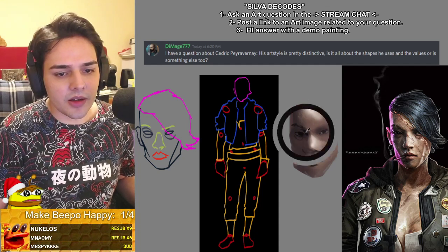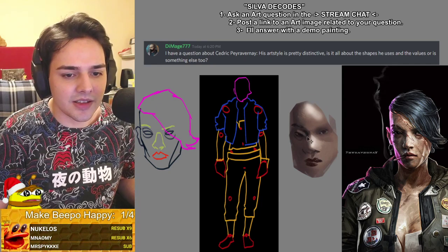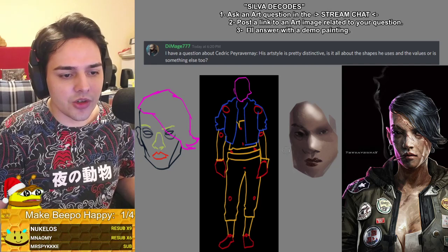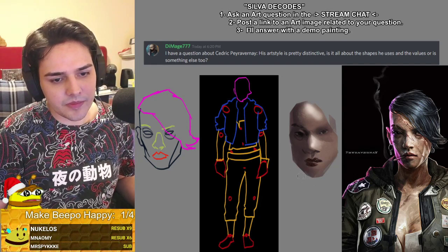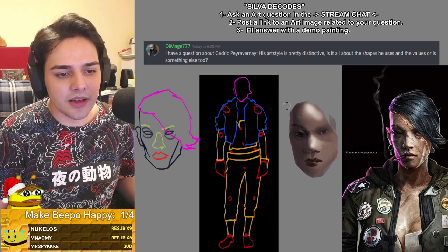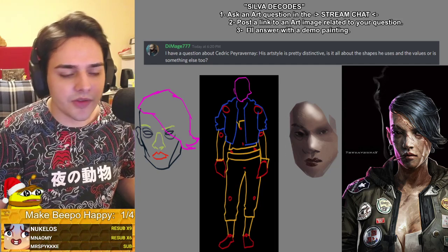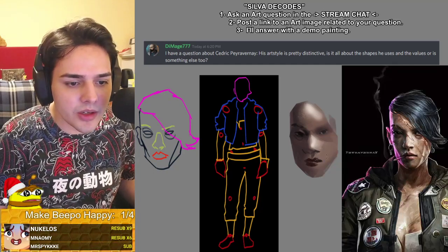I'm regretting rendering this now, because in order for it to look good, it should take some time, right? But I would bet some money that this would be pretty much his process: soft, texture, and then geometric shapes. And at the end, I'll do it a little bit here.